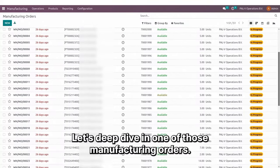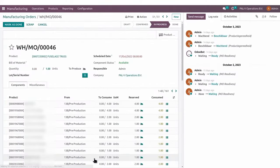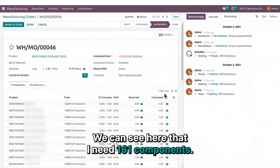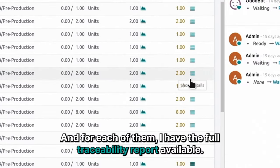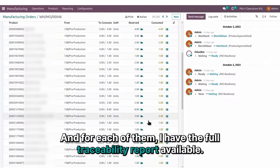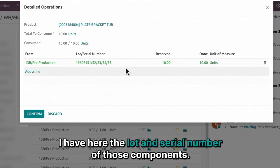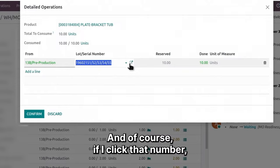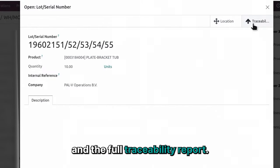Let's deep dive in one of those manufacturing orders, for instance, this one. We can see here that I need 161 components. And for each of them, I have the full traceability report available for me. Let's take this one, for example. I have here the lot and serial number of those components. And of course, if I click on that number, I also have the location and the full traceability report.